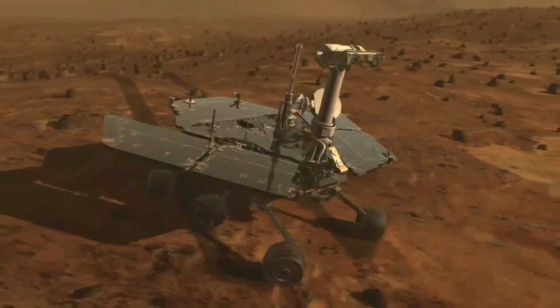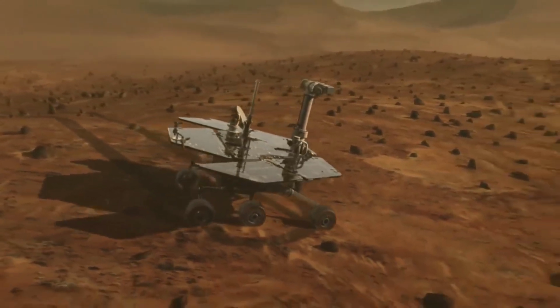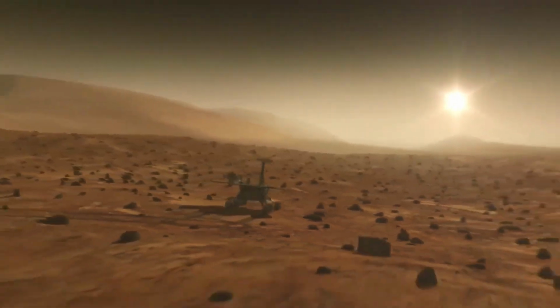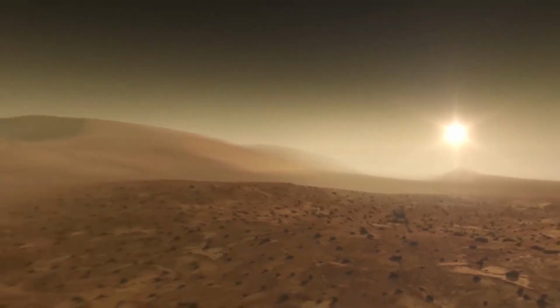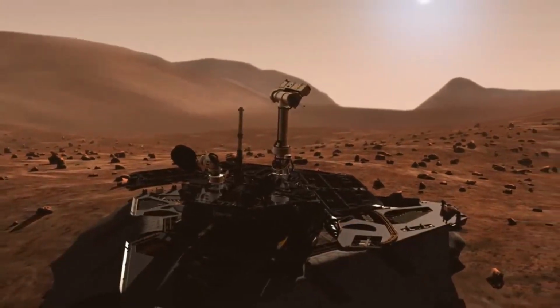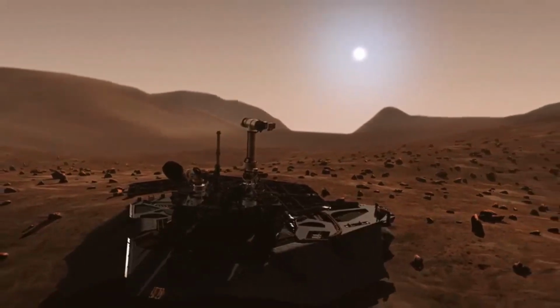The Opportunity Rover was a six-wheeled vehicle that was designed to navigate rough terrain and climb steep slopes. It was powered by solar panels and had a top speed of about 5 centimeters per second. The rover was equipped with a suite of scientific instruments, including a panoramic camera, a microscope, a rock abrasion tool, a spectrometer, and a thermal emission spectrometer.